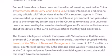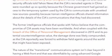The exposure didn't end there. Yahoo reported that a similar system used to manage Chinese sources was also compromised, leading to the arrest and execution of another approximately 30 people working on behalf of the U.S. between 2011 and 2012. Some of these deaths have been attributed to information provided to China by former CIA officer Jerry Shunxing Li.